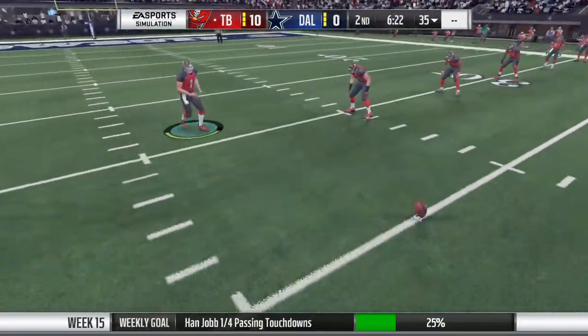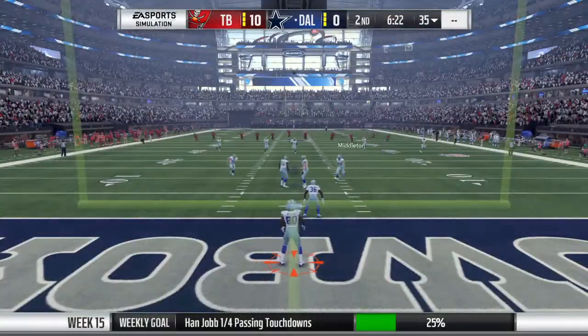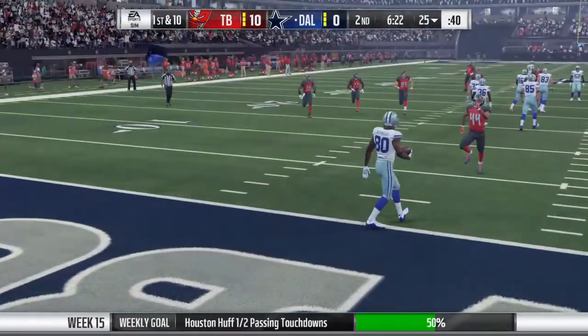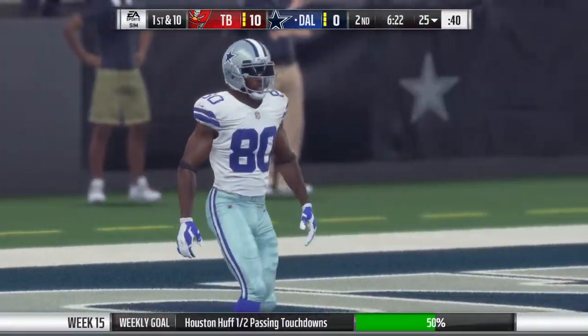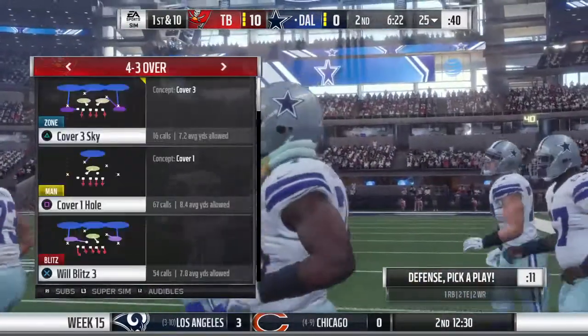Set now to kick this one away, and off it goes. That's fielded in the end zone. And no run back here. This will be a touchback, and it comes out to the 25-yard line. And now Dallas gets set to take the field.